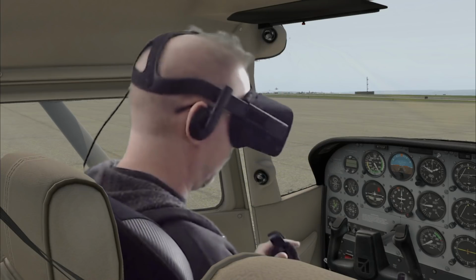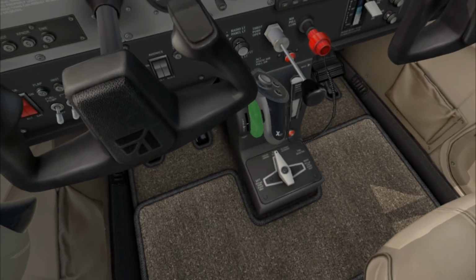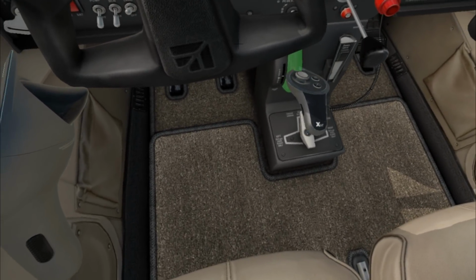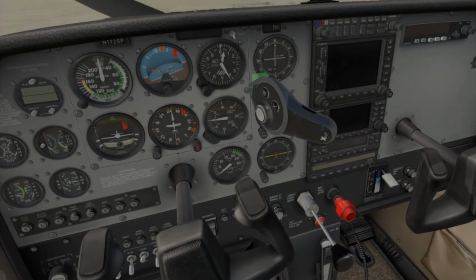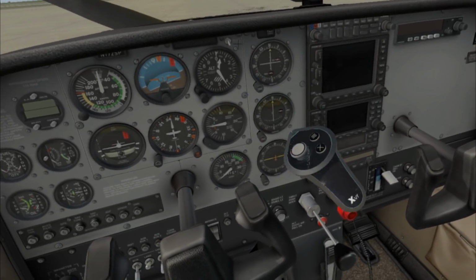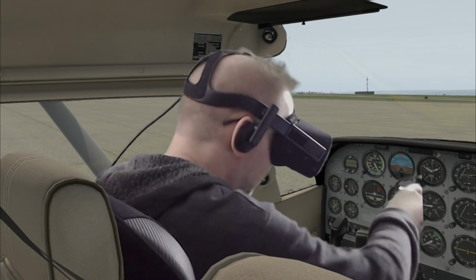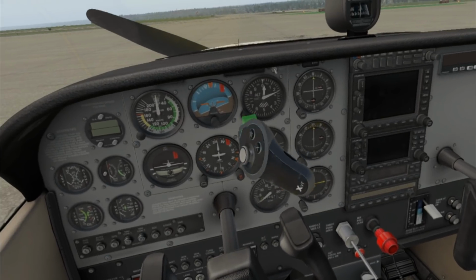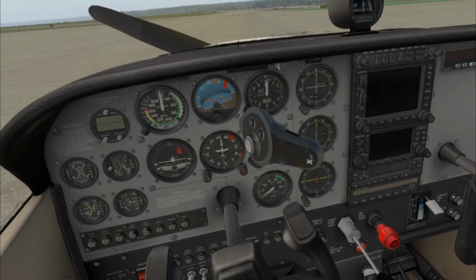Using the touch, I like it. You get tactile feedback, like when you roll the trim wheel, I can feel it turning. I love stuff like the OBI dial on the nav one. I can just twist it with my hand. Same with the altimeter, I can zero that out. Well, I'm sitting at SeaTac right now, so I don't know what the real altitude is.